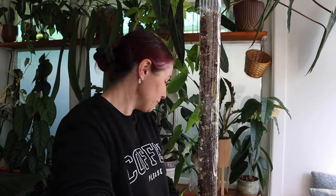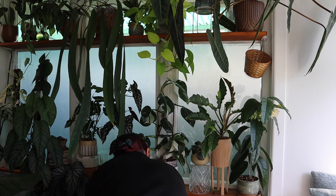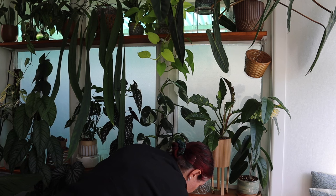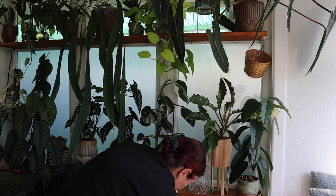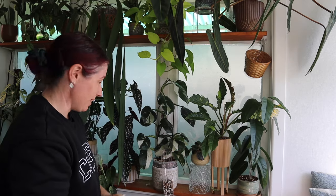Okay, so this plant actually already has a home. It lives just down here. So it can just go straight back there, and maybe a little move around because this new pole's a little bit tall, but hopefully it'll be happy there.